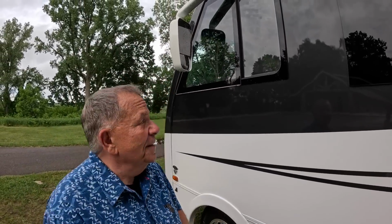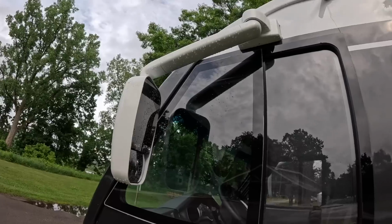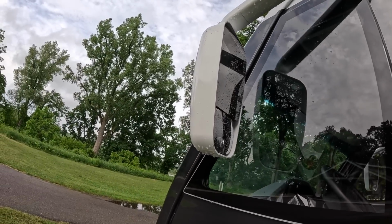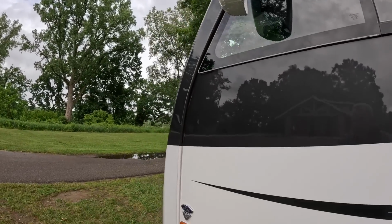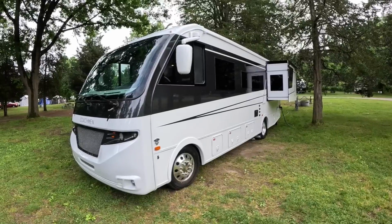Okay, I gotta point out these mirrors. These mirrors are really funky weird, aren't they? Look at them. They're kind of cool. They are actually very handy to look at. They're intriguing. Yeah, but those are really big mirrors. And that's it. There's the left side, driver's side camera.